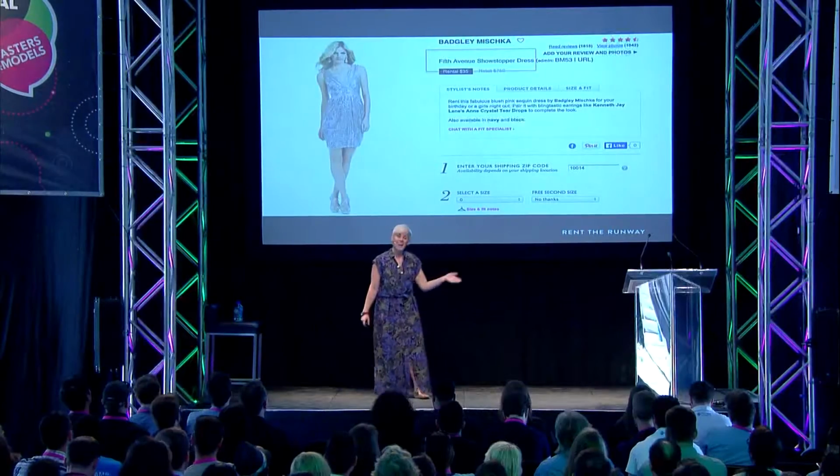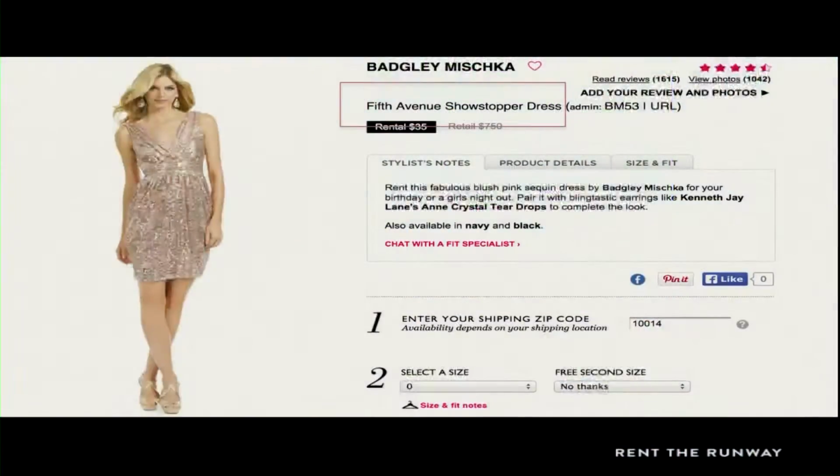So we name all the dresses on our website. This is the Fifth Avenue Showstopper dress, one of our most popular dresses. And in the early days of our warehouse, instead of telling people, oh, go pick style BM 152, they would instead say, go pick the Fifth Avenue Showstopper dress. And the way that you would onboard new employees to the warehouse is you would actually have flashcards for all the dresses, and they would be expected to know the names of every dress.